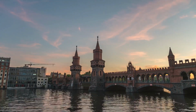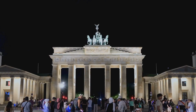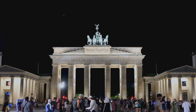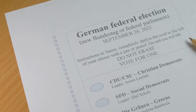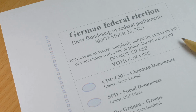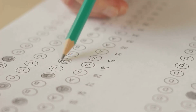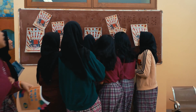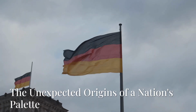So get ready, because we're about to take a quick trip through German history, from the early struggles for a united and democratic nation to the challenges and victories of more recent times. We'll look at the events, the people, and the ideas that have shaped Germany's experiment with democracy. And hey, maybe you can even play along and see how well you know your German history. You might even learn something new about democracy itself. Let's get started.